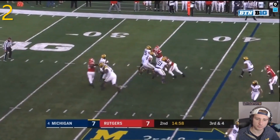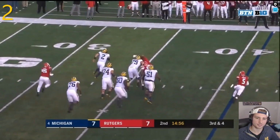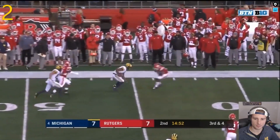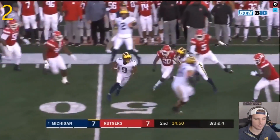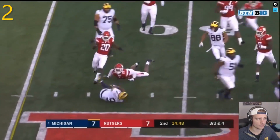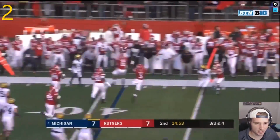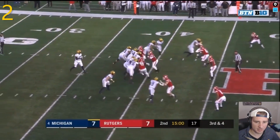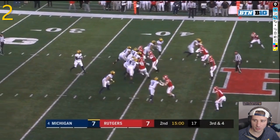Patterson under some pressure. Nobody open. And Patterson flips it to Peoples-Jones. And Peoples-Jones pinballing back. Nice improvisation from Patterson to DPJ here. Michigan's going to keep in 5 on protection to only 3 rushers from Rutgers. This defensive tackle is actually going to do a good job to spin off and kind of make Patterson uncomfortable.